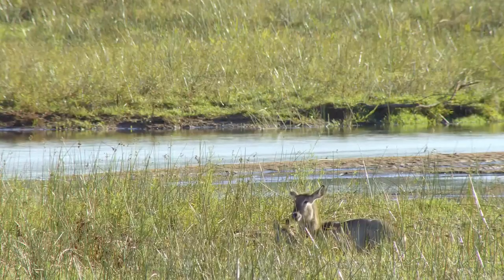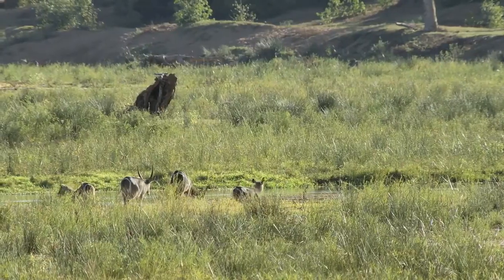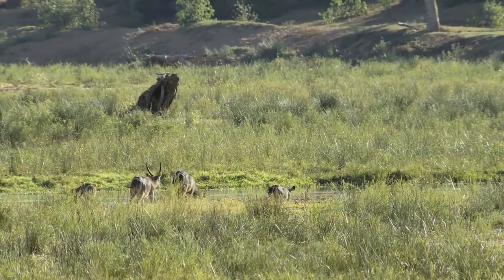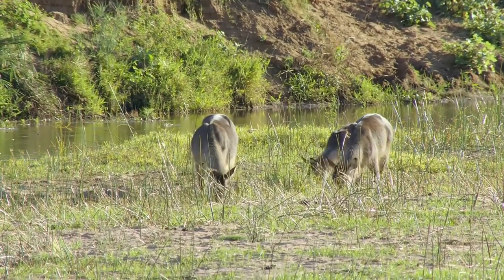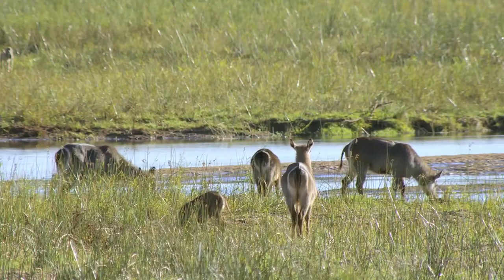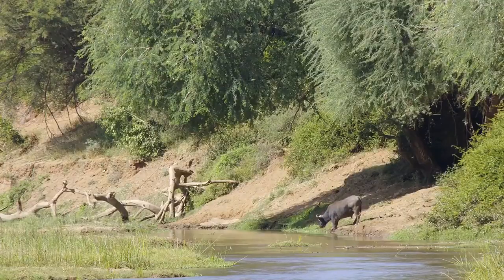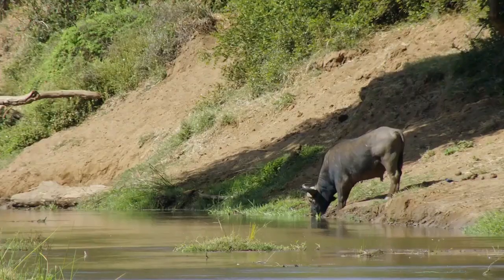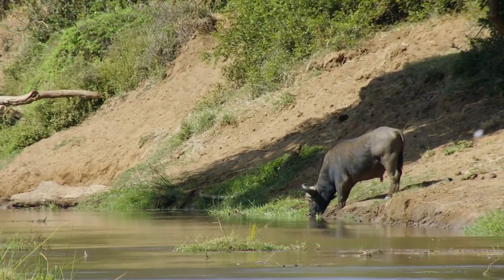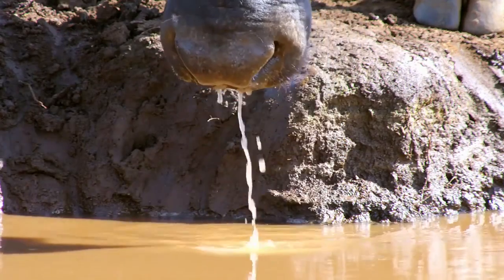The soft, moist sand offers some cool relief. Most of the water comes with company, but an old buffalo bull has arrived alone. He's retired from the competition of herd life and no longer has to wait for hundreds of herd mates to quench their thirst before he moves off.